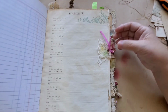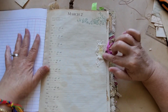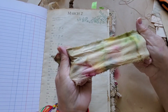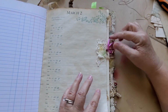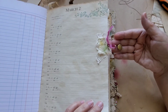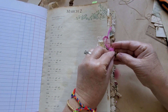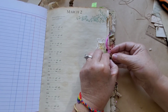And then here, this pretty one, remember we did this one together. That's some of the faux painter's rag that we made here with a little bit of lace, and then I made a tab out of it, and I put one of those tiny little lockets that I have here. Inside the locket is, let's see if I can remember.